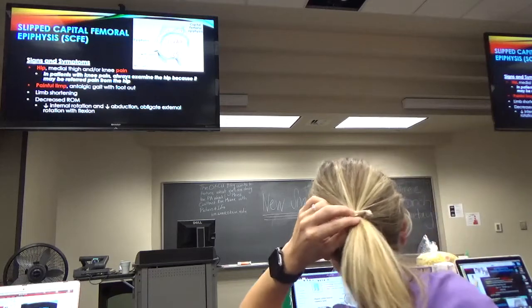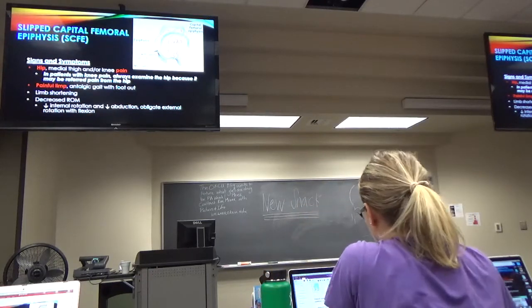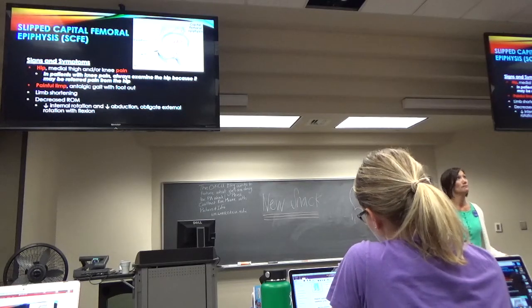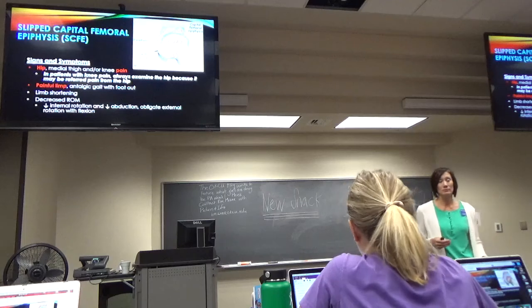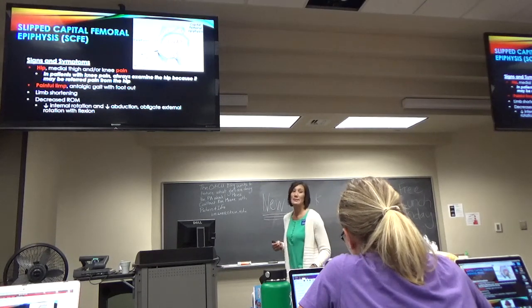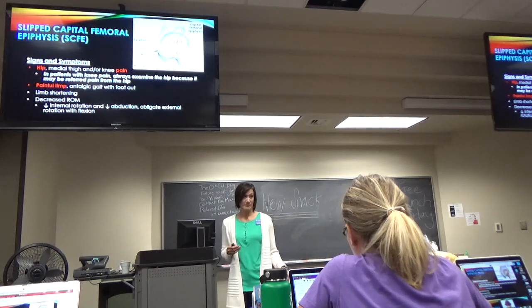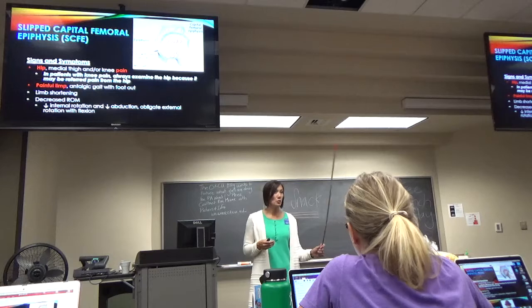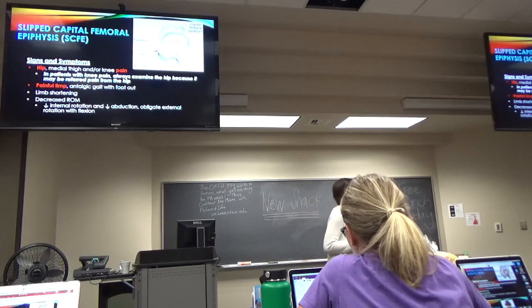So this is painful. Legg-Calvé-Perthes is a painless limp; SCFE (slipped capital femoral epiphysis) is a painful limp. This is one that will present with knee pain. So if you get an adolescent male that's overweight complaining of knee pain, do not forget to x-ray the hip. And if you x-ray the hip, do not forget to order what view? Frog leg lateral. Right.